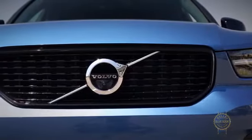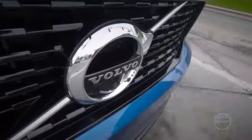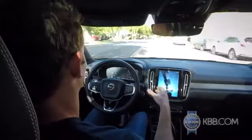On that subject, this is a Volvo. As such, the safety roster is robust, with standard lane keeping assist, forward collision alert with automatic emergency braking, and rear collision warning that can detect an impending crash and proactively tighten the seatbelts. The XC40 also offers Pilot Assist, which keeps the vehicle within its lane and automatically paces the car ahead.